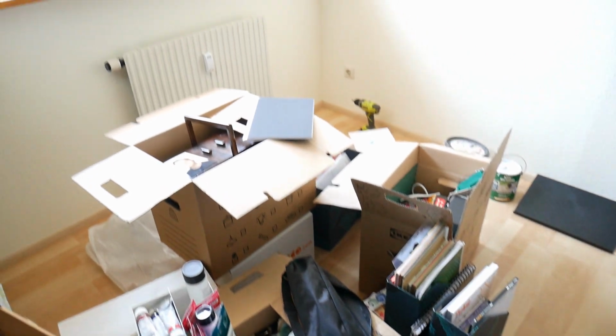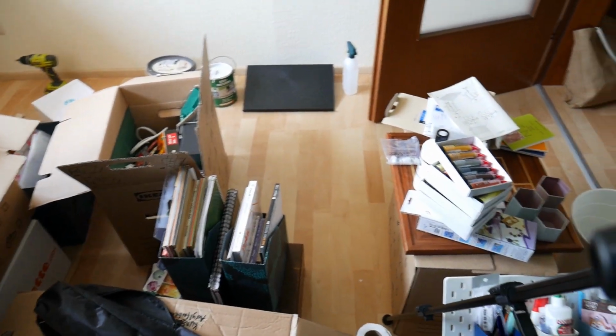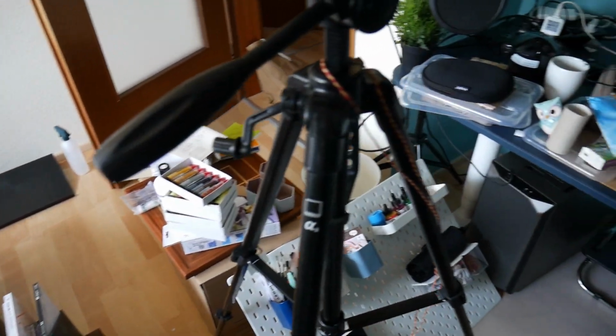Usually, I love being in my comfortable and pretty flat, but currently, it is neither. Let me show you. Whee! This is not nice. I don't want to spend time between all these boxes.